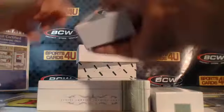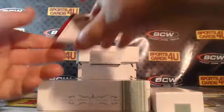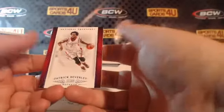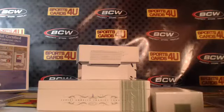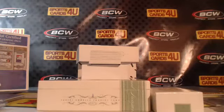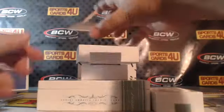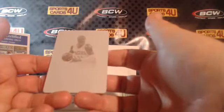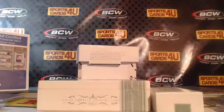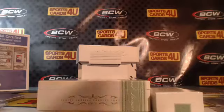Six out of 25. Six out of 25. For the Rockets, Patrick Beverley. They loaded up the truck and they moved to Beverly Hills, that is. That is a blue parallel. One of one printing plate for the Indiana Pacers. Roy Hibbert. Hibbert, magenta plate from Flawless.